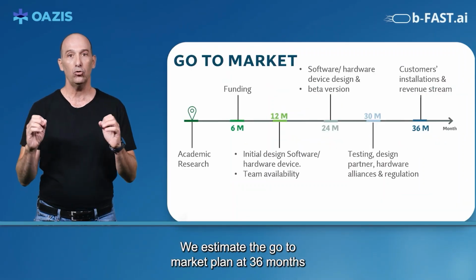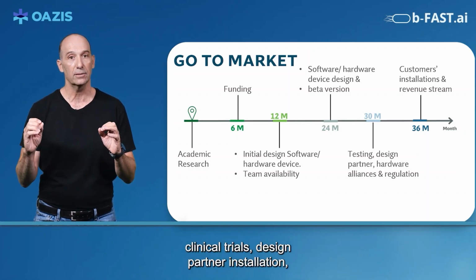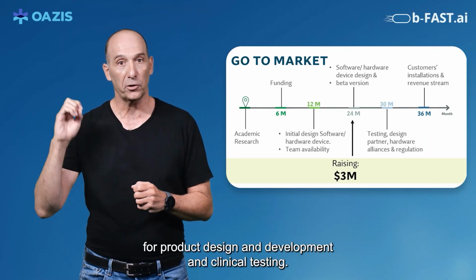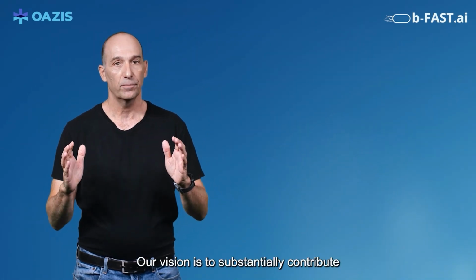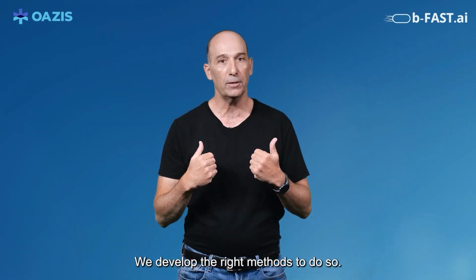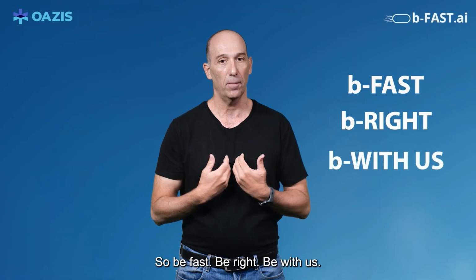We estimate the go-to-market plan at 36 months for software and hardware design and development, clinical trials, design partner installation, and regulatory approvals. We are raising $3 million for product design and development and clinical testing. Our vision is to substantially contribute to reducing bacterial resistance and improve the treatments. We developed the right method to do so. Together, we can make it a reality. So be fast, be right, be with us.